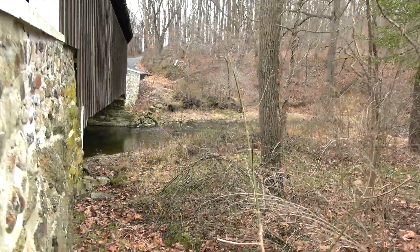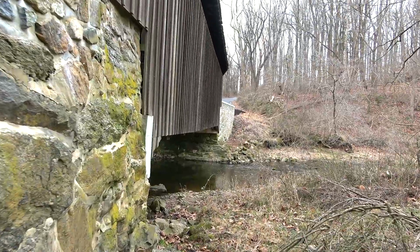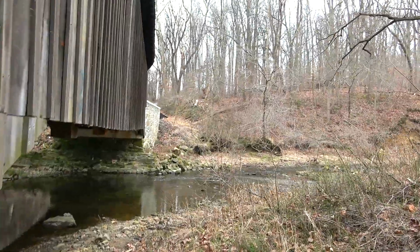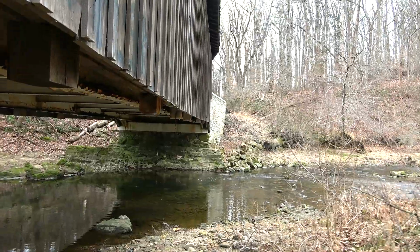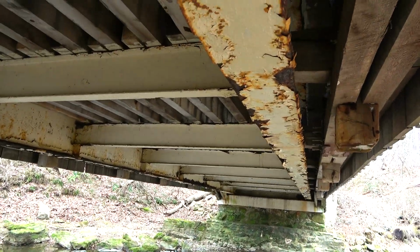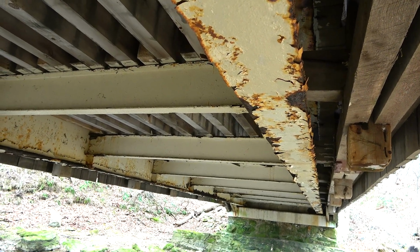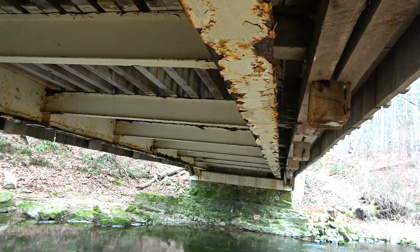Let's go get a view underneath. I'm going to say there's no steel beams under this one. And I'm wrong. There are. Oh, this is quite different actually. Yeah. This is very different underneath. Even has those lateral steel beams. Alright. We were wrong. Okay. But you can't be right all the time.